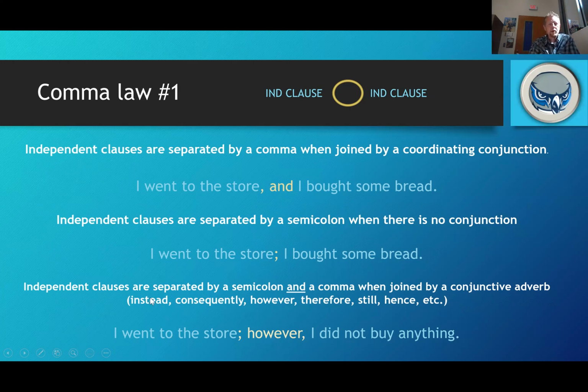And then finally, independent clauses are separated by a semicolon and a comma when they're joined by a conjunctive adverb. Conjunctive adverbs are words like instead, consequently, however, therefore, still, hence, etc. I went to the store; however, I did not buy anything. So here we've got a semicolon, and here we've got a comma and a weak transition, and here we have both a semicolon, a very strong transition, and a comma. Weak transition needs a comma, no transition needs a semicolon, powerful transition like a conjunctive adverb needs both a comma and a semicolon. I went to the store; however, I did not buy anything.